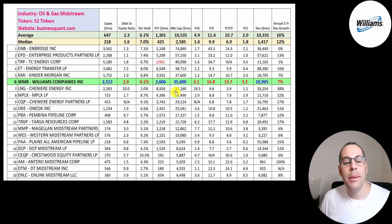There are 52 companies in the same industry as Williams, and if they have a number in red, they're worse than the median. If they have a number in blue, they're better than the median. They spend a good amount of capex, $2.5 billion. Their debt to equity ratio is between the median and average. Their yield is equal to the average, but lower than the median. They generate lots of free cash flow. They rank 6th in market cap.